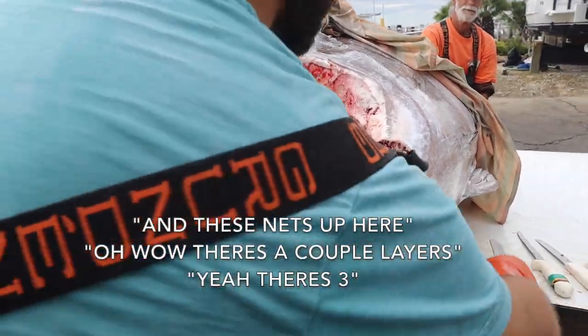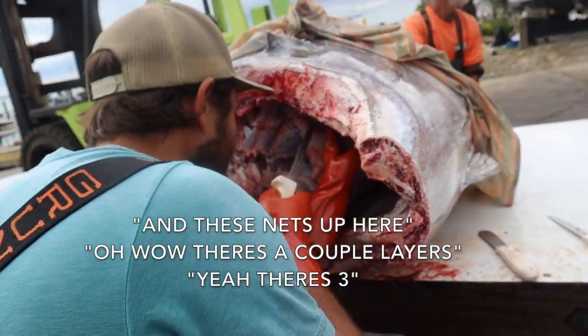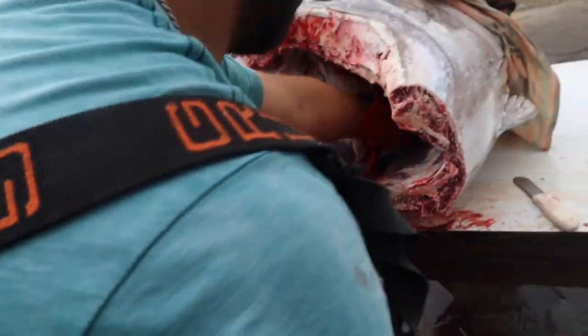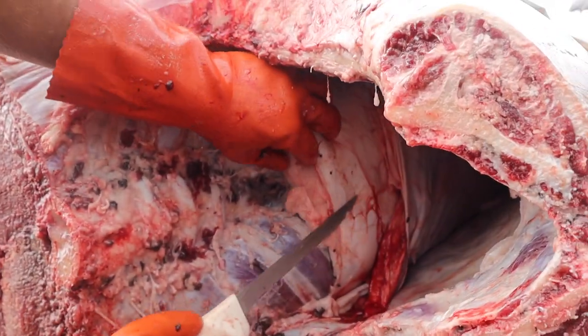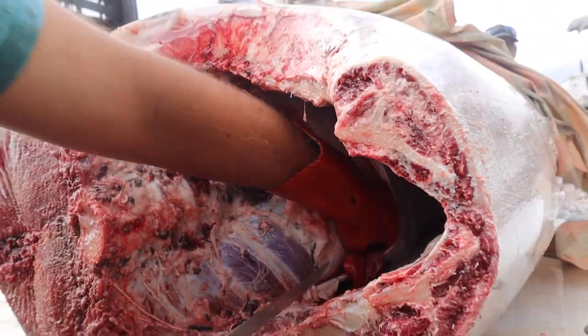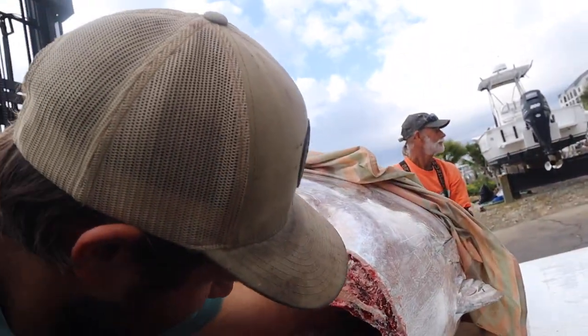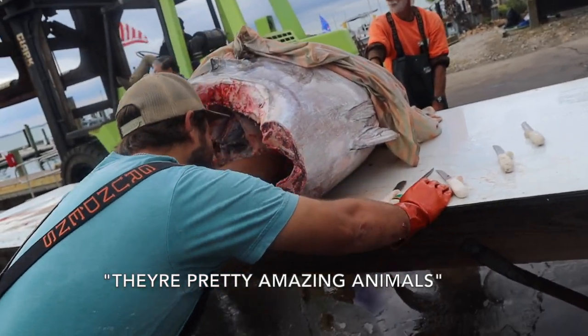Then these nets up here. Oh wow, it's got a couple layers. Yeah, there's three. Really? There's one, and then this, and then this one we leave. It protects the meat under it. Wow, all kinds of linings. Triple protection. Pretty amazing. Oh, really? Yeah.